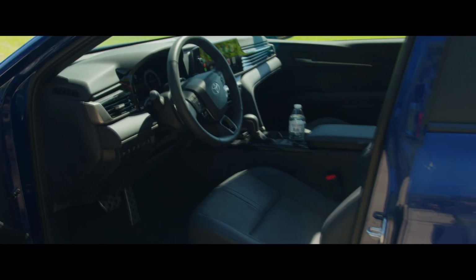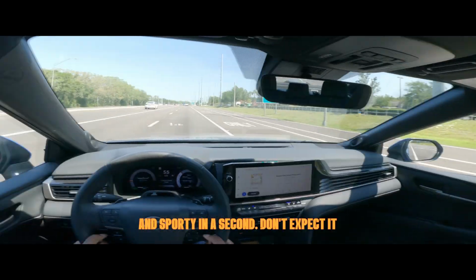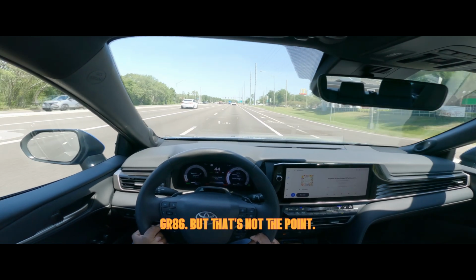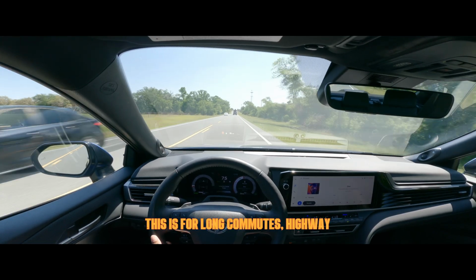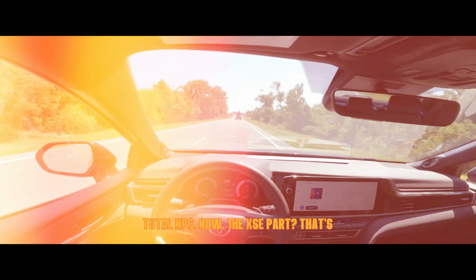Handling-wise, it's composed, predictable. You can tell Toyota tuned this for comfort first and sportiness second. Don't expect it to hug corners like a GR86. But that's not the point. This is for long commutes, highway cruising, and pulling up to the office without feeling like a total NPC.